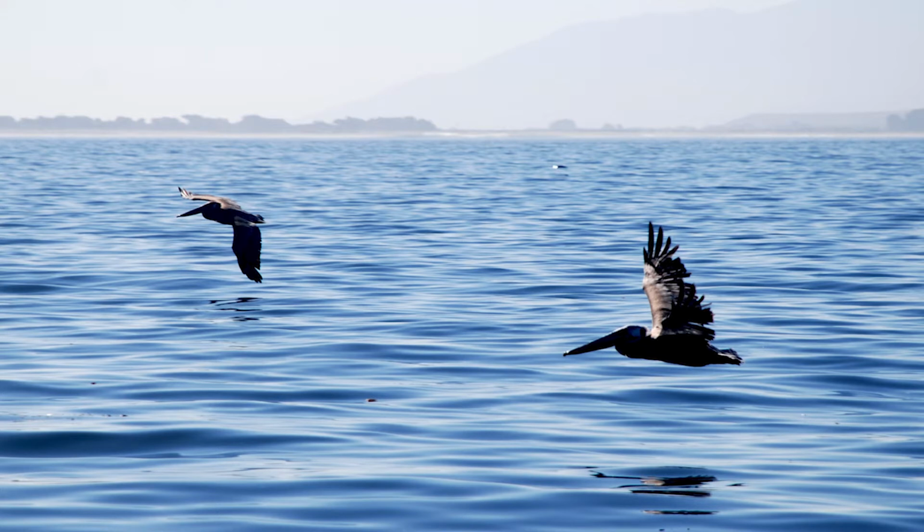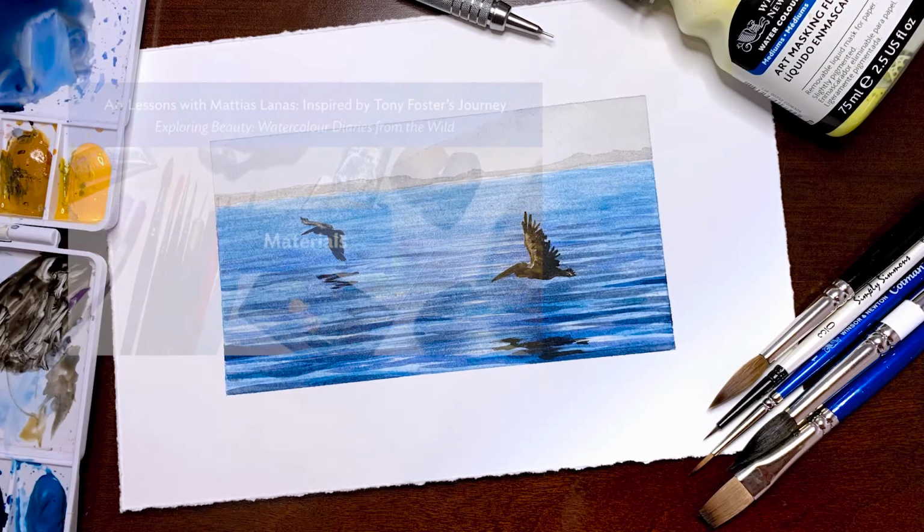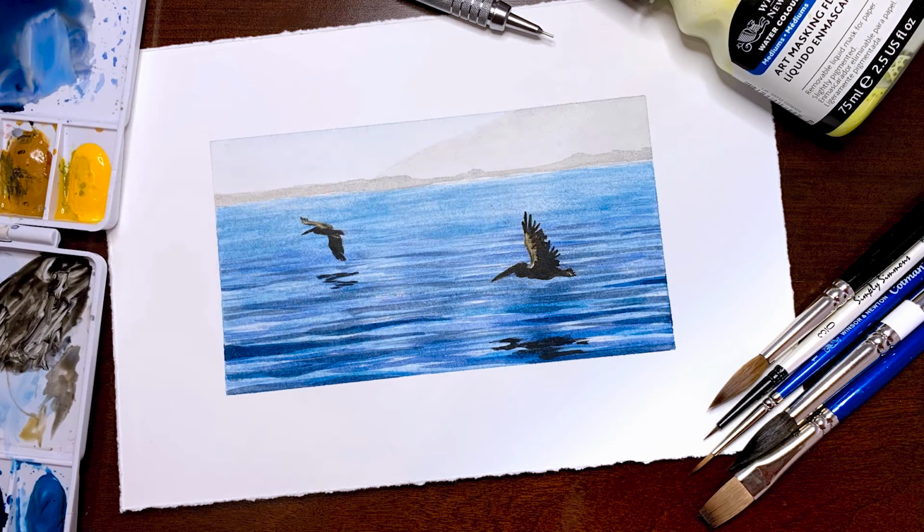After following along with this demonstration, I recommend you work up to painting water live in the field as a more advanced exercise. If you'll be following along with this demonstration, be sure to check out my materials video beforehand. We'll be using a full array of watercolor materials today, including watercolor paper, a pencil and eraser, water, watercolor paints and brushes, paper towel, and masking fluid. Gather up your materials and have a copy of the photo reference handy, and let's get to work.